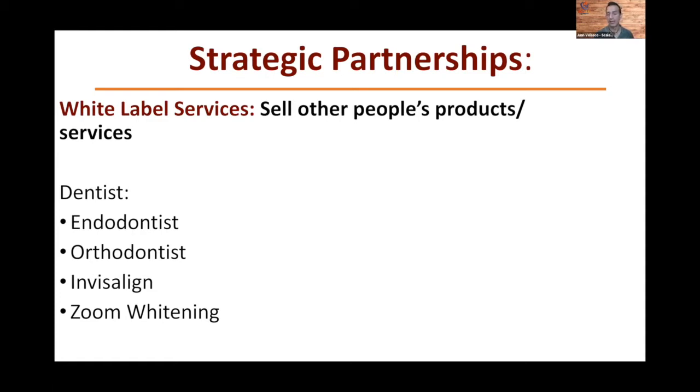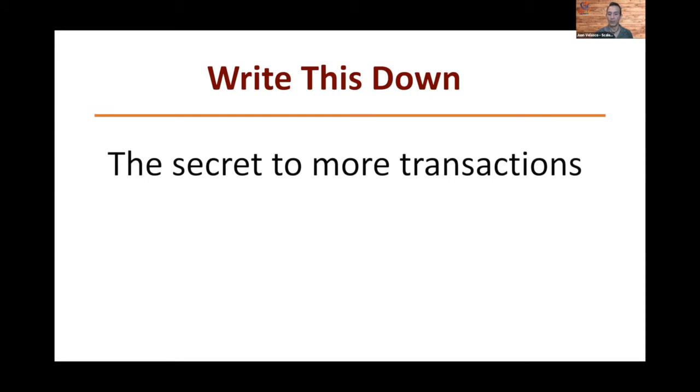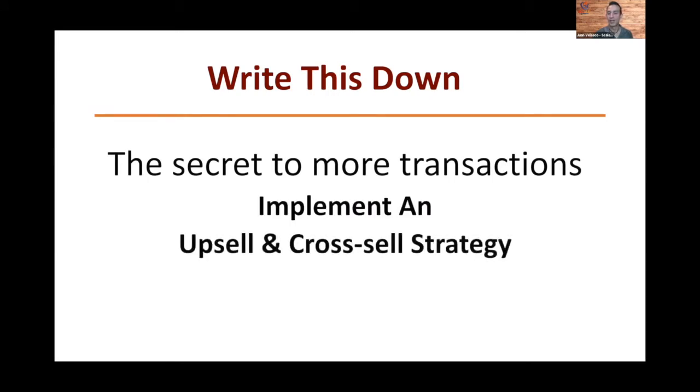Because again, that customer loves you, right? They trust you, they like you, and they've done business with you. So now you can offer them even more value by giving them a cross sell. Now, write this down. The secret to more transactions is implementing the upsell and cross sell strategies.